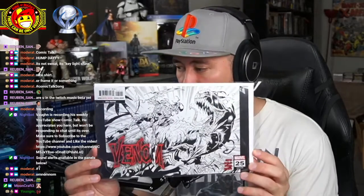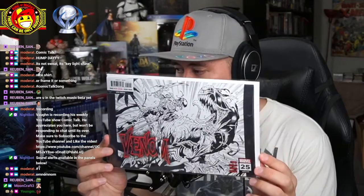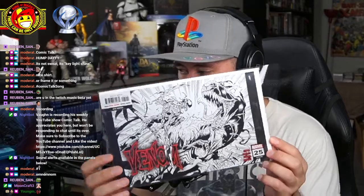Beautiful books. All right, a couple second, third printings here. This is a 5th printing of Venom 25. This is a black and white. Usually when they make black and whites like this, you got to pay attention. Low print runs. You never know if these go up in price as well.